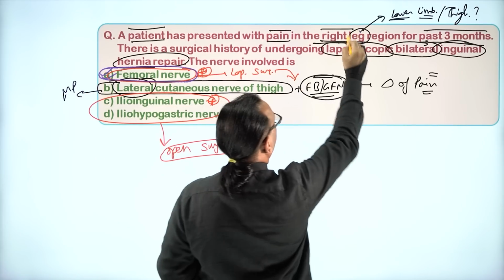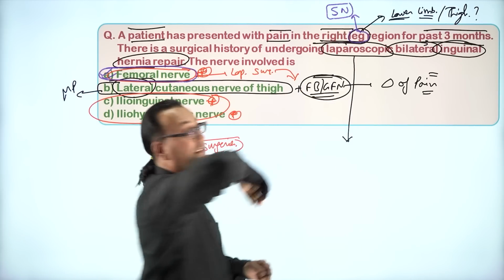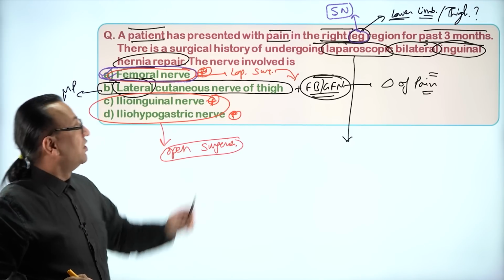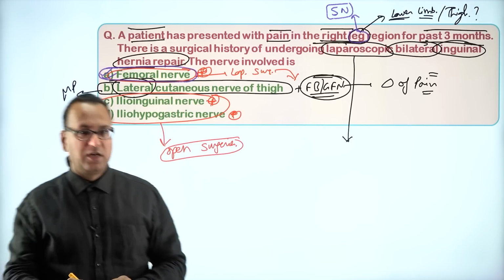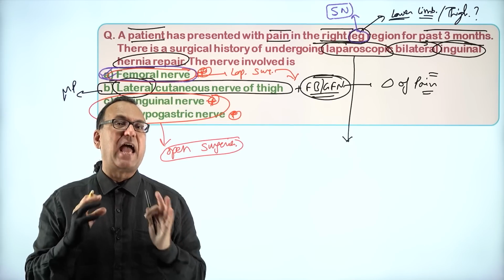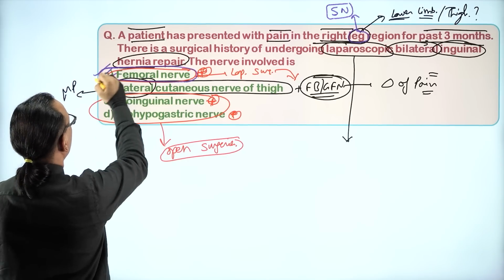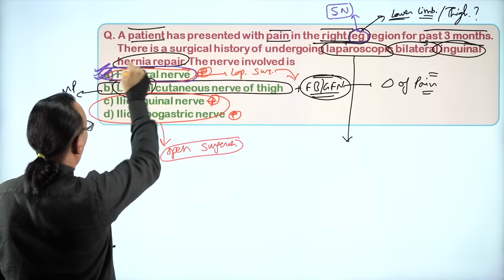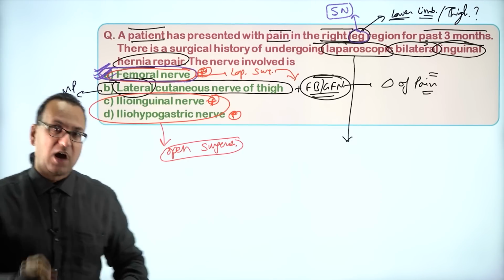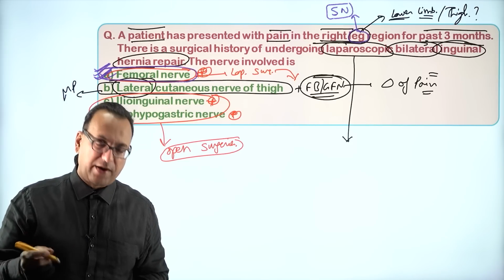Pain in the leg, saphenous nerve. And saphenous nerve is a branch of femoral nerve. Maybe in laparoscopic injuries, laparoscopic hernia repair, there may be damage of femoral nerve, though it is rare. But if it is damaged, maybe the examiner was targeting this answer. So the controversy we'll discuss and then bring you the final video.